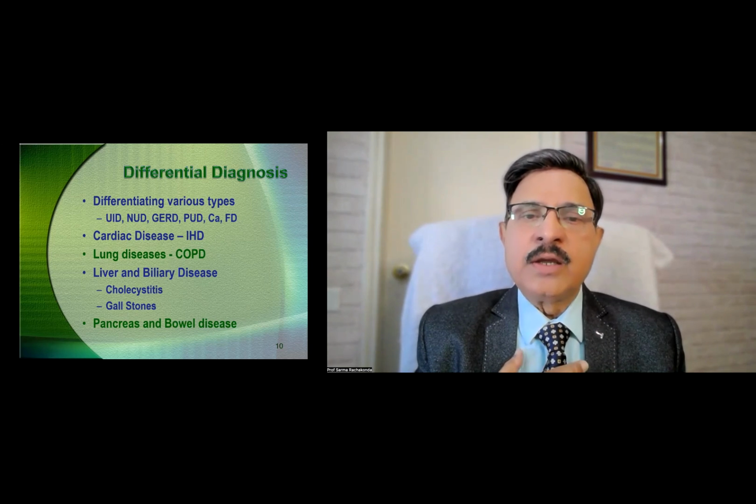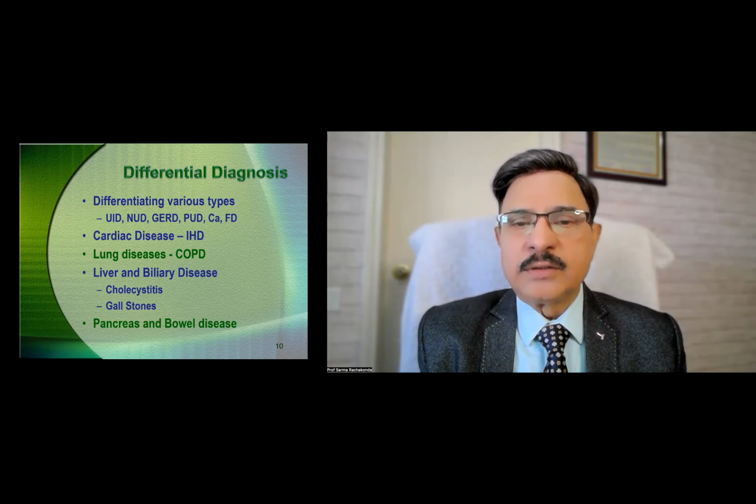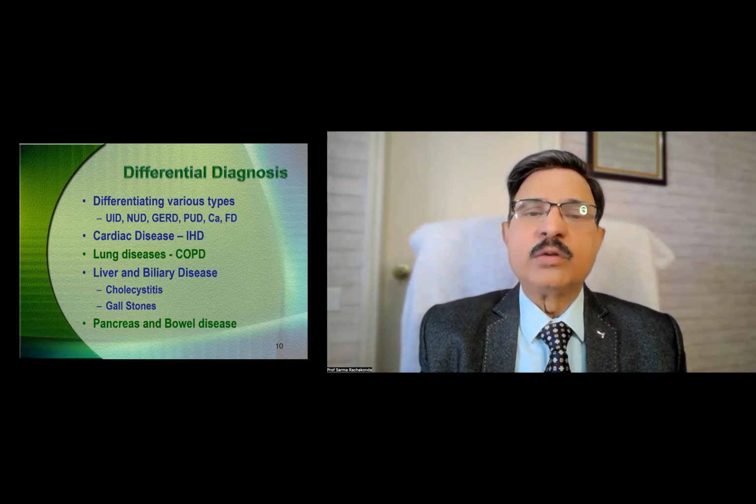Uninvestigated dyspepsia, non-ulcer disease, GERD, peptic ulcer disease, carcinoma, functional dyspepsia. Various types are there. Cardiac disease, ischemic heart disease, very much mimics the dyspeptic symptoms. So, all chest pains are not cardiac disease. All dyspepsia are not stomach related. They could be cardiac also.